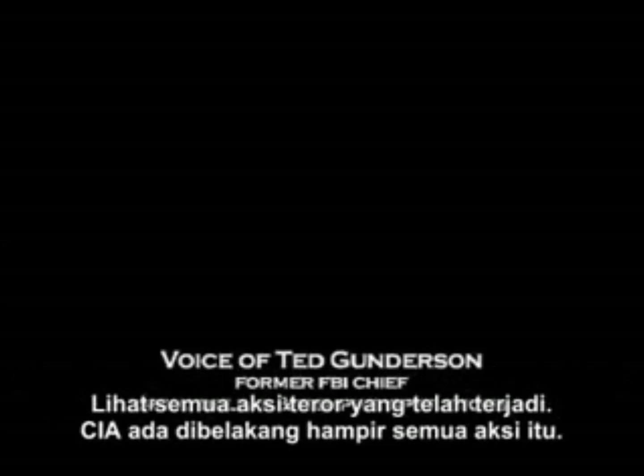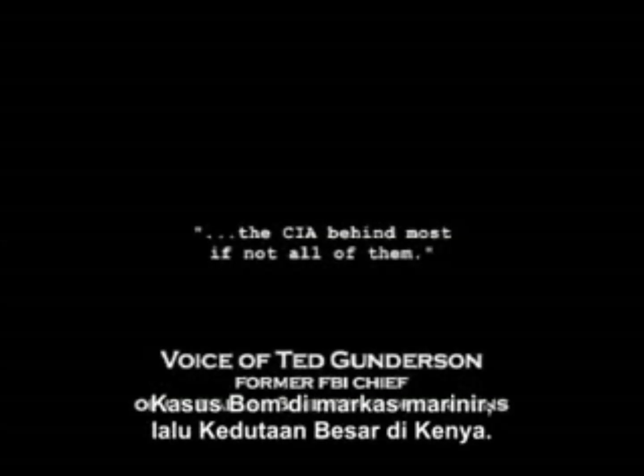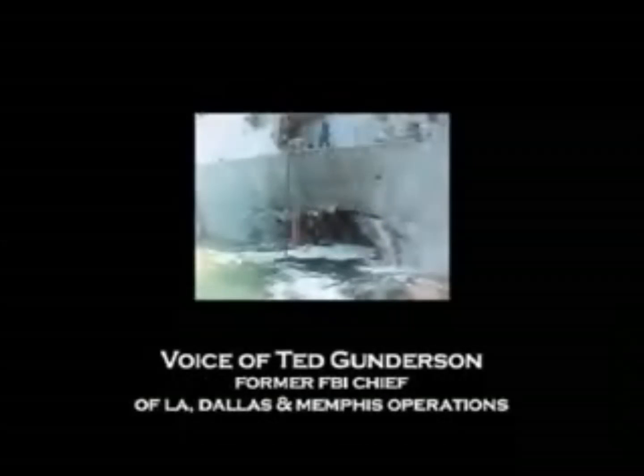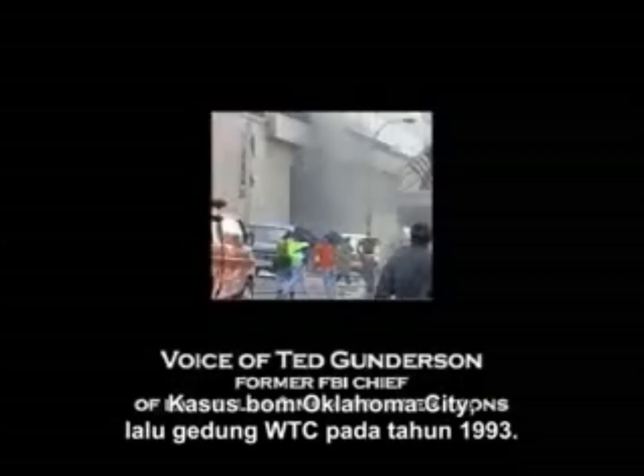Look, what the CIA has done to us in this country is unbelievable. Look at the terrorist acts that have occurred. The CIA behind most, if not all of them. We had the Marine Barracks. We had our embassy in Kenya. We had Pan Am 103. We had the USS Cole. We had Oklahoma City. We had the World Trade Center in 1993.